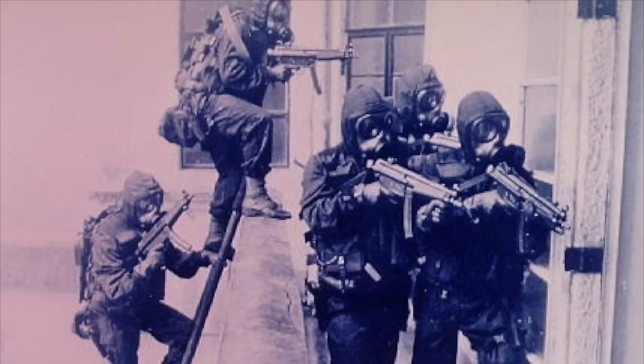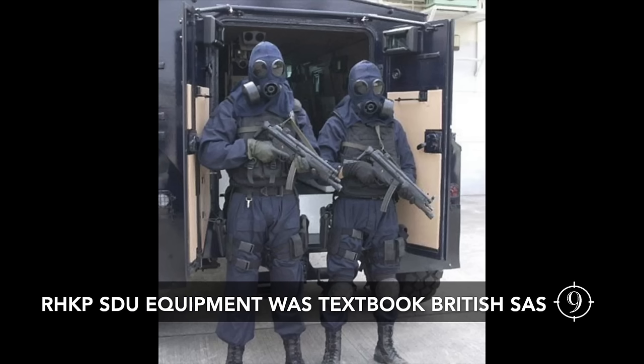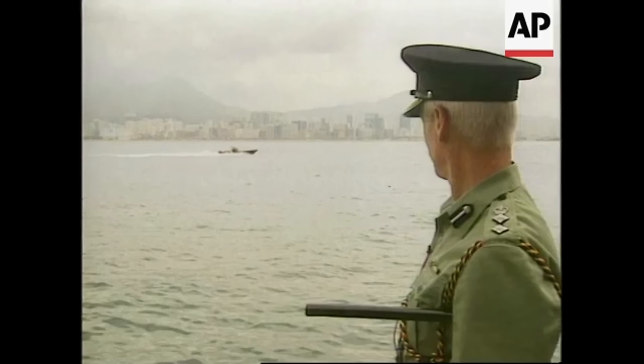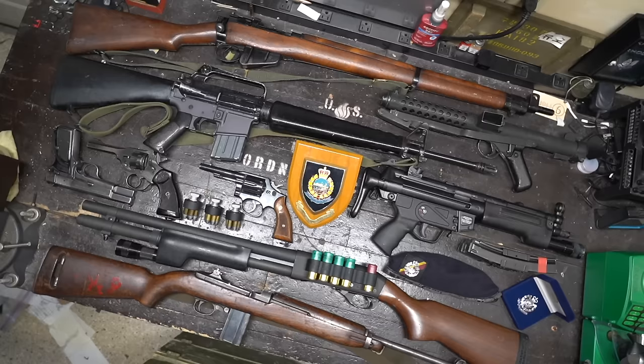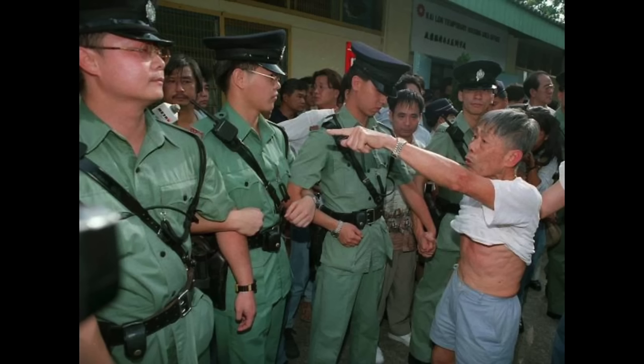Elite units in Hong Kong continue to cross-train with Tier 1 Western units, such as the SAS, the GSG-9, the US Navy SEALs, and major US police SWAT units. And so we arrive in the mid-90s, where the Royal Hong Kong Police emerged as the most capable police force in Asia, with one of the most interesting mixes of equipment. The police constables and the foot patrol units were educated and spoke both English and Cantonese.